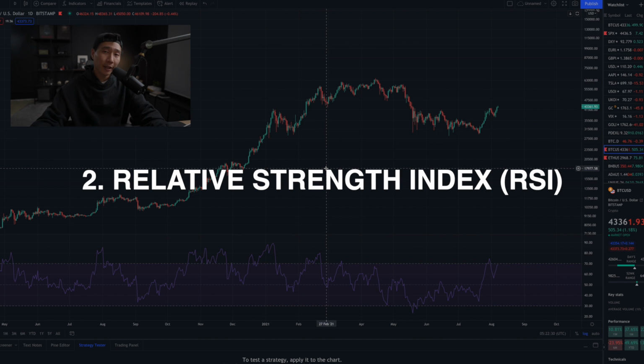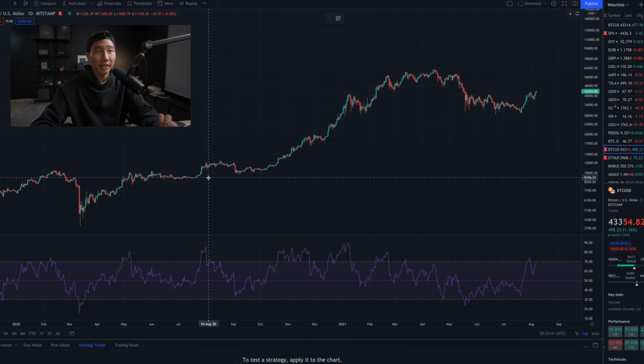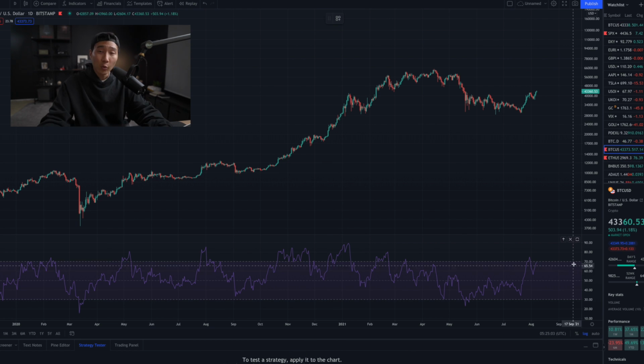The second indicator is the RSI, the relative strength index. You can't be using the RSI alone, but it definitely helps indicate bottoms and trend reversals. When you look at the far right, there are numbers, and during the March crash, we dipped as low as 16. And at the peak of when we hit 42K, we reached 90 right over here.